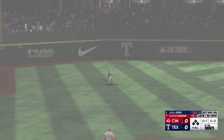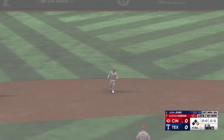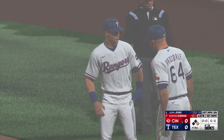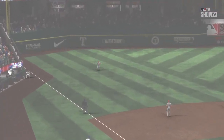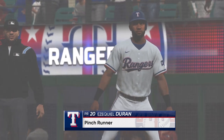A laser to left, base hit. Man aboard on the leadoff single. These guys today are so great handling velocity. They're seeing high speeds day after day, and a nice job of turning that one around. Looks like we've got a substitution at first. On as a pinch runner, Ezekiel Duran.